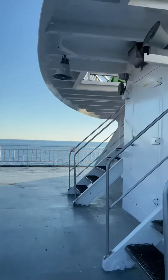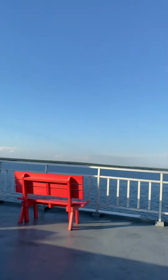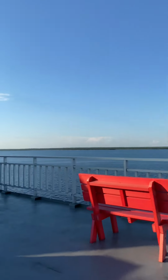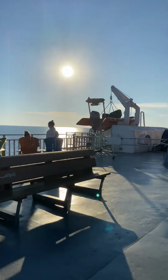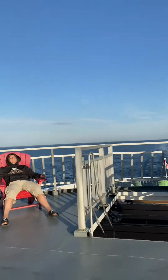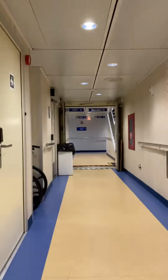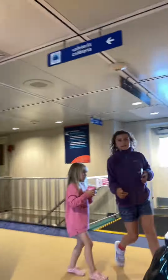And here's the boat leaving, the back of the boat. Here's the top, just a nice sitting place with a cool mural, some colorful chairs and benches. And we headed in, we went down the stairs, and if you're wondering what's down here, we decided to just show the cafeteria because it's kind of cool. They had a proper cafeteria on a boat.